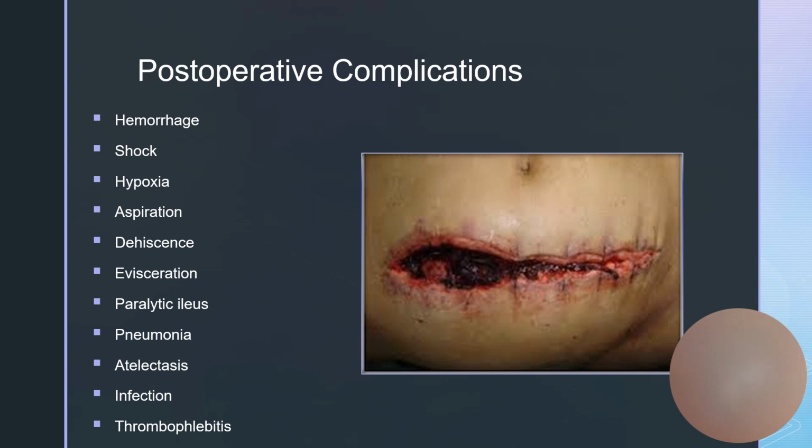Aspiration is another potential complication. That aspiration can be from something as simple as saliva. It can be from mucus, those secretions that gather in the client's throat. It can be from vomitus or blood. This can all happen until the client is awake and that swallowing reflex has returned.